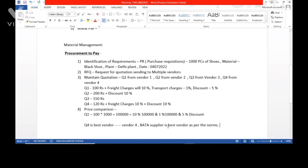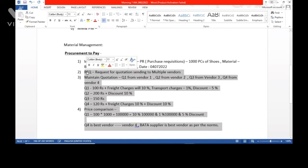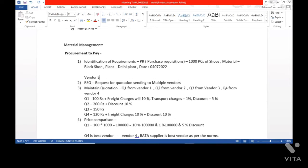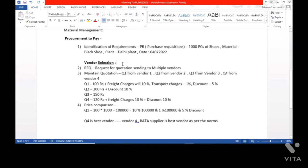Right? Now, see here, steps 2, 3, 4. If you see, these are all the process for vendor selection. Steps 2, 3 and 4, because we are doing this to select the vendor. So this process is completely the vendor selection process. Okay, clear? Steps 2, 3 and 4 are the vendor selection process.